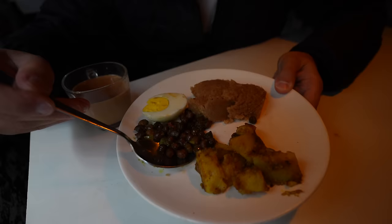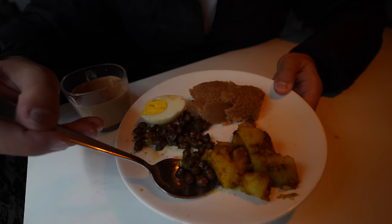So I'm gonna try some of these chickpeas with potatoes, and that's pretty much the staple here in Nepal is chickpeas and potatoes. Many dishes containing those ingredients.